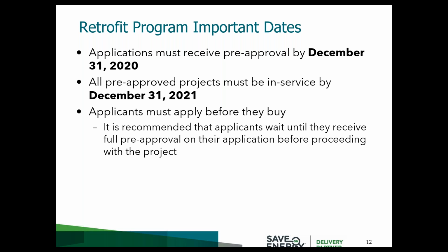Sorry, Julie, can you repeat that? Yeah. So I think the question is, purchasing before pre-approval, does that automatically disqualify you from receiving the incentives?